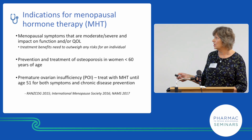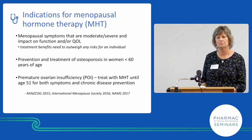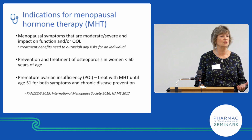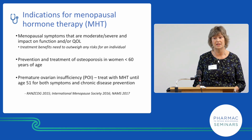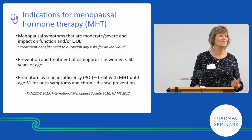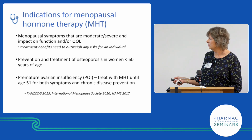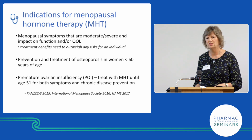As endocrinologists, we think this is very effective, and it's certainly an indication for thinking about prevention and management of osteoporosis. So if you've got a woman who's under 60 who's otherwise healthy, it's not just about thinking about bisphosphonates. Hormones are an option. And I think, again, because it's a slightly longer discussion, it's not offered as much as it should be.